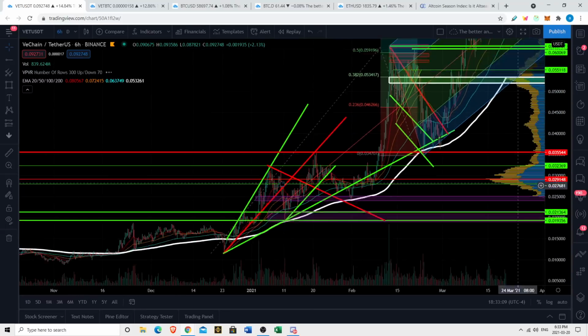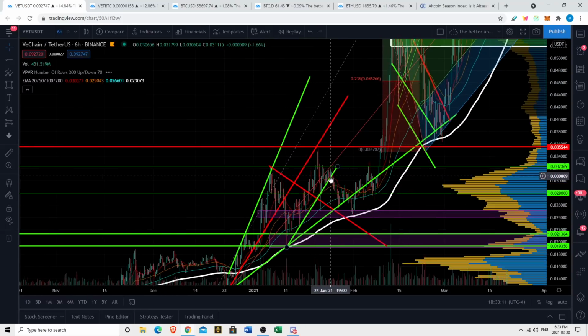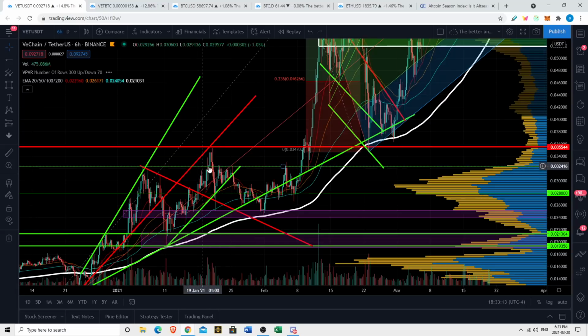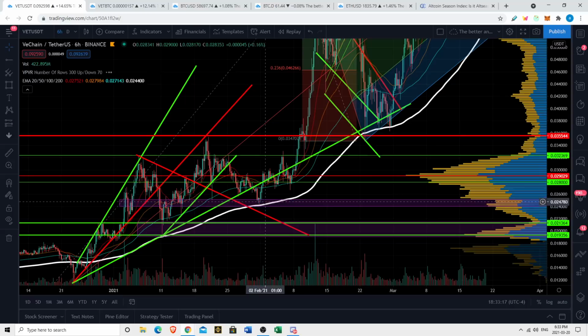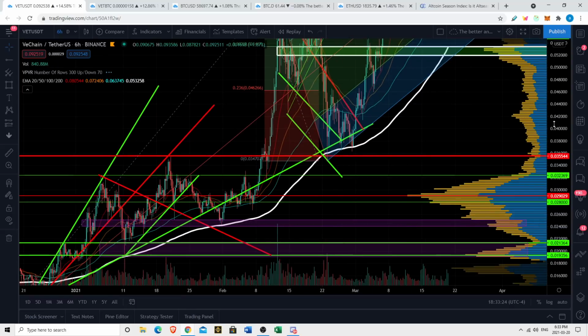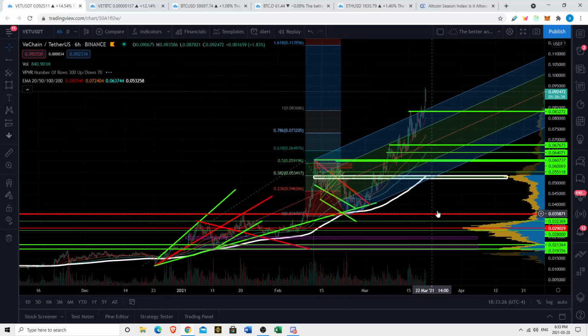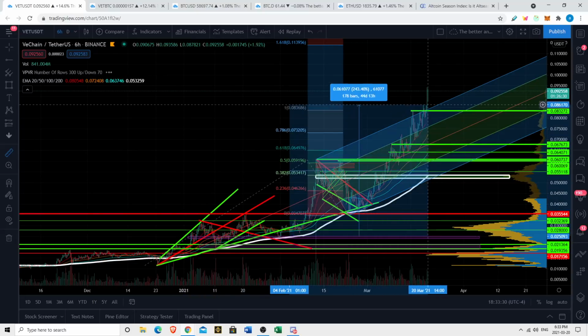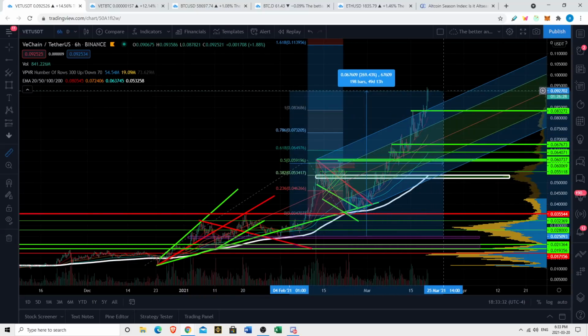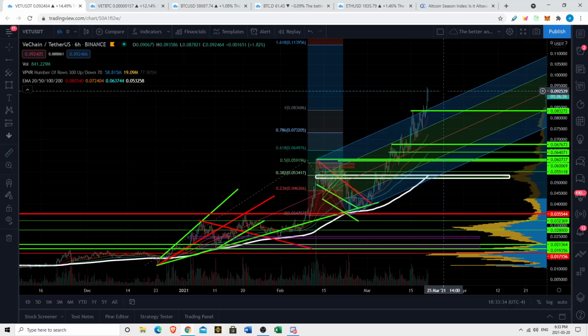Because, folks, back in January, I was saying if we broke down bearishly from this apex, this is where I would be looking to accumulate in VeChain. This is where I was saying we're looking to find support, and that's exactly where we fell to. And if you'd been following the channel, and if you'd gotten in then and there, you could have been up on VeChain. Let's see approximately how much. Just over 260%, nearly 270% on VeChain.